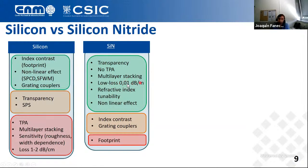So when you have this small loss, it means that your geometry requires a big bending radius. That means that the footprint of the device will be big, even though you have really low losses. The refractive index tunability is a really good thing that silicon nitride possesses, which is the deposition control. You can control the deposition and do nitrogen-rich silicon nitride, silicon-rich silicon nitride, or stoichiometric silicon nitride. So basically, you're able to control the refractive index and control what is going on in the waveguide.